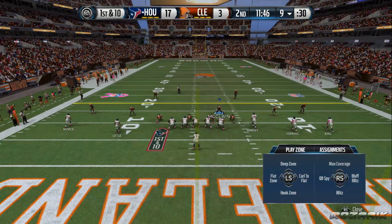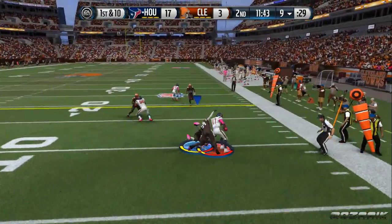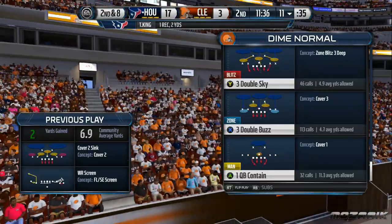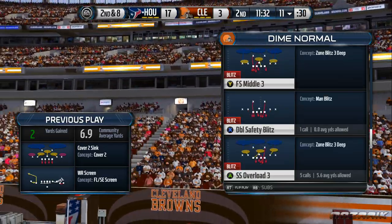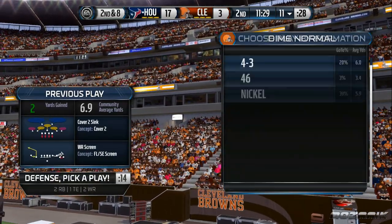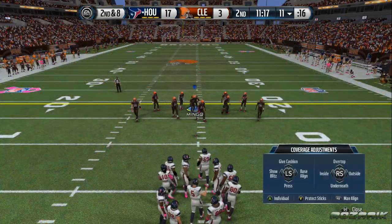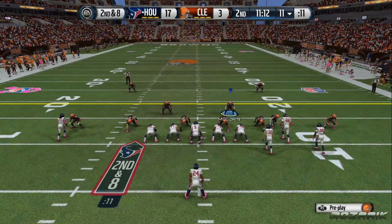The Texans with an empty backfield look here. Screen on the money. And it's Rolando McClain who makes the stop. There wasn't much there that time, so good job by the quarterback just throwing the ball and getting the catch and just getting a couple yards. The pass play picks up only two. So now it's second down and eight following the completion.